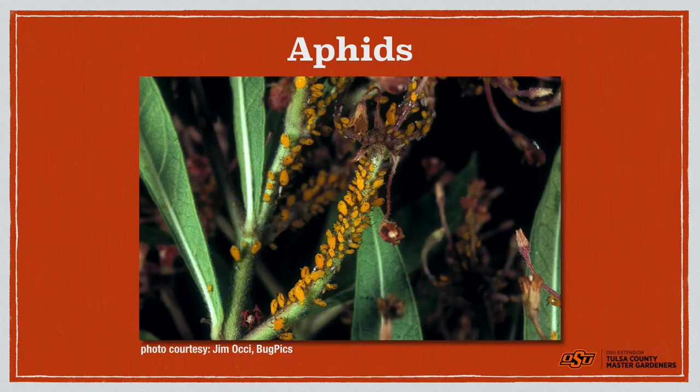And these guys are probably the most common insect we have in the gardens. You will see them on everything. They're relentless. And if you see one, you're going to see a bunch. There's a lot of them. If you see one out on a stem and turn a leaf over, you will probably see hundreds more if you're not careful.